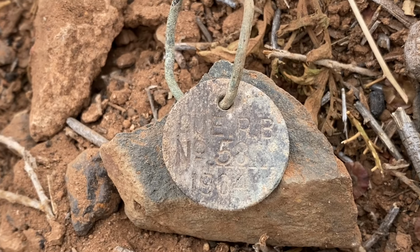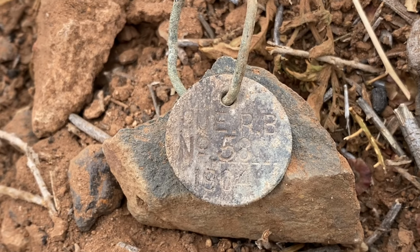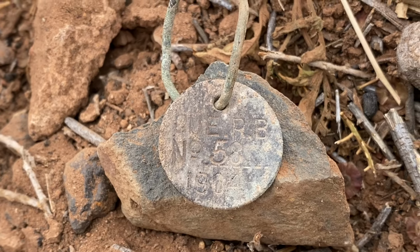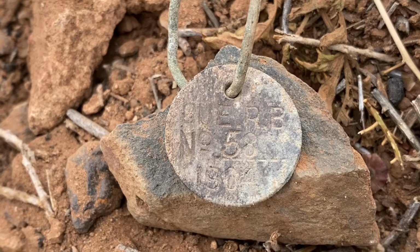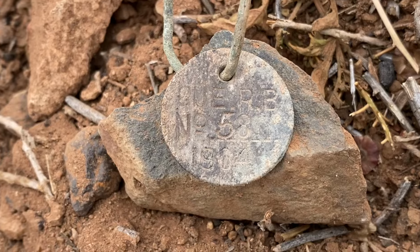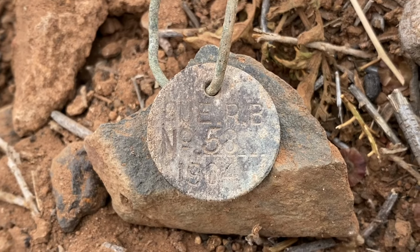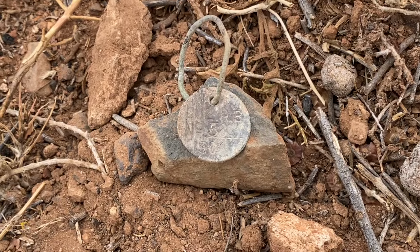I'm not going to clean it anymore here because it's very, very brittle. It's been in the ground, even though there's a bit of ash around here, so it has corroded a little bit. So it's going to take a little bit of careful cleaning, but you'll see it in the wrap up. That is an amazing tag. I'm absolutely stoked. Okay, I'll see you on the next dig.